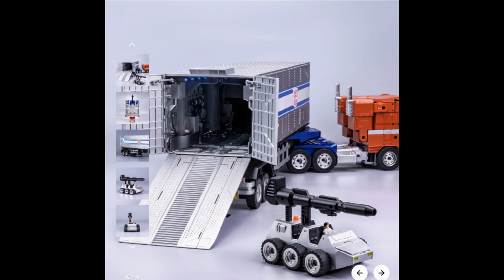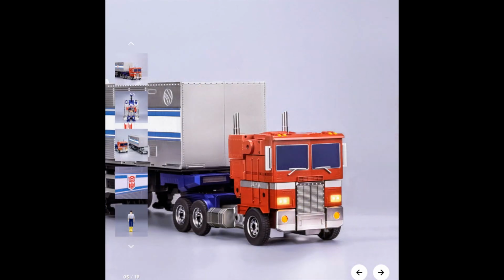How big was that? Three feet, or two? It's tall. I don't think it's 3 feet, but it's big. This trailer, and I got it written down somewhere. It comes with the trailer. The trailer opens up like the original one. It's got the little car like it had with Diaclone, and you can put his gun on the car. And it's got the little guy sitting in it. What was his name? I forget his name. But there it is, hitched up to the trailer.